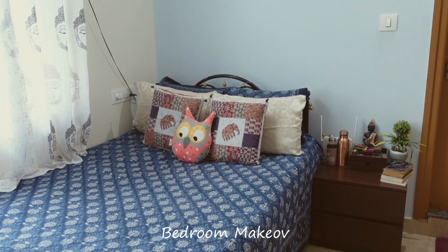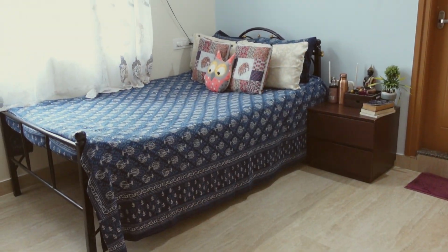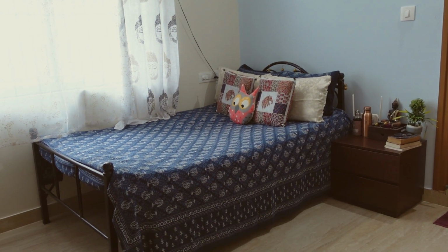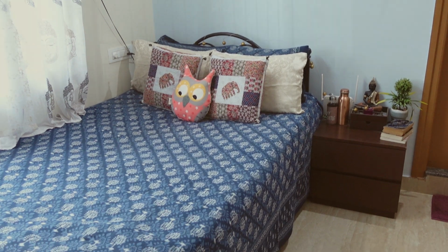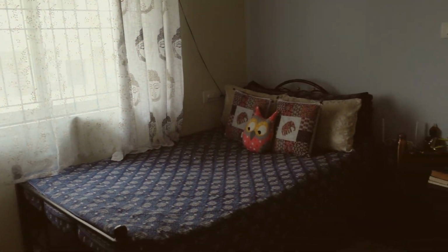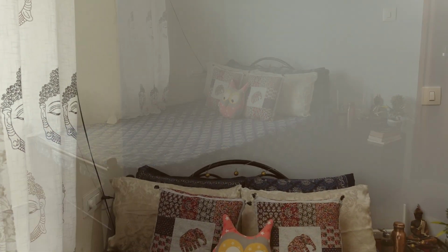So I live in a 3 BHK apartment in Bangalore and this is my master bedroom. This is the bedroom before that already looked pretty good, but I wanted to redo my bedroom. In this video, I'll share a cozy bedroom makeover and give you a tour of this place.